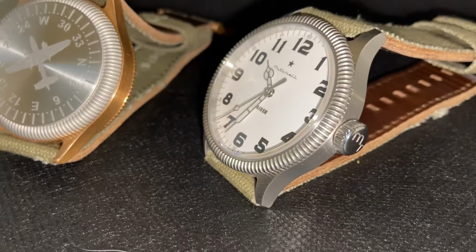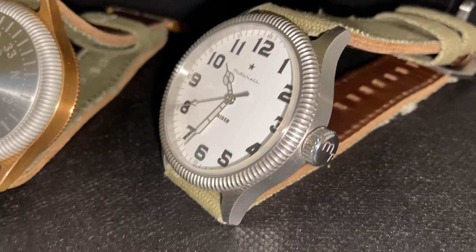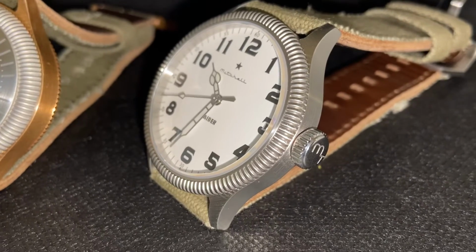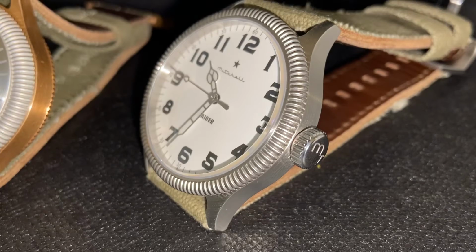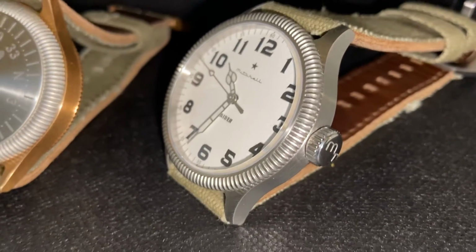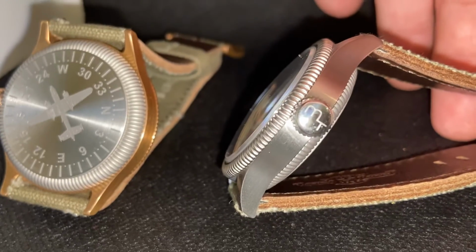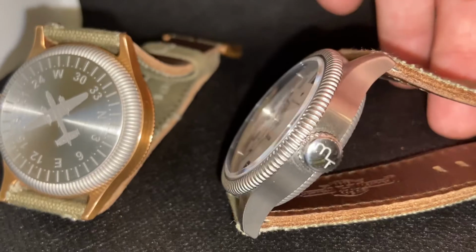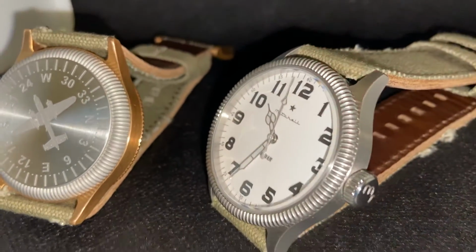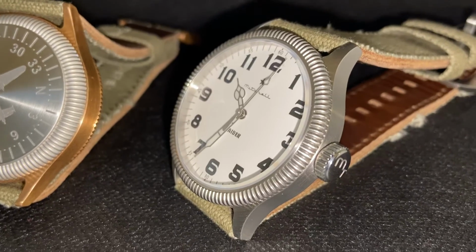Crown just has a simple MT logo. I've never put a lot of value in creating a logo for the brand per se, but I kind of liked how that MT went together. It's somewhat retro. Last thing I want to point out is that domed sapphire that's a real challenge to photograph. Why the domed sapphire? Because the Elgin A11 used a plastic crystal and it was pretty well domed.